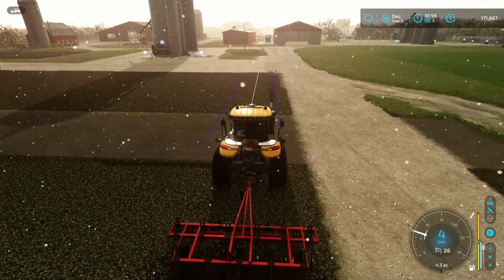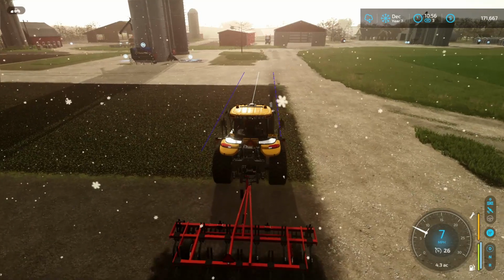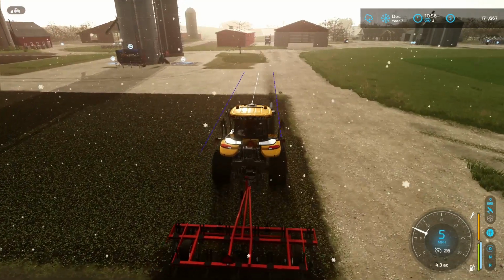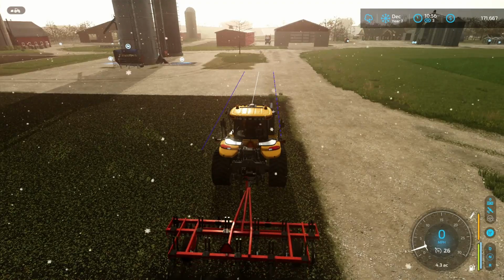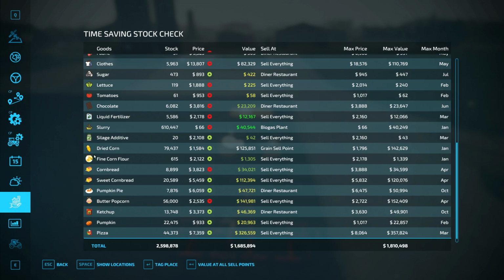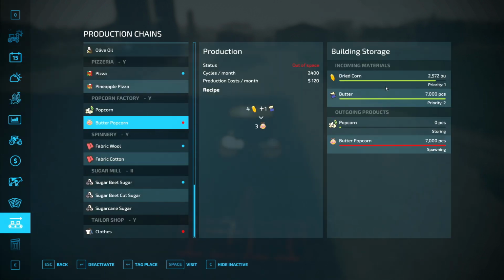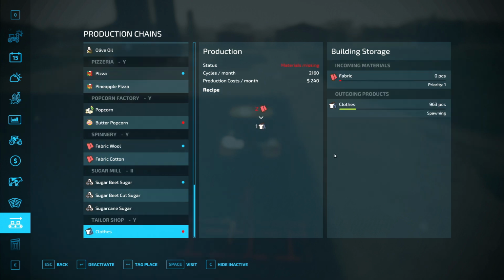Just an update on the financials. We ended up moving a bunch of dry corn across to the popcorn factory and the bakery. So we lost out a lot there, but we still have $142,000 there. That price is going up. That'll be probably the next thing we sell. I'm pretty confident in being able to sell that because we are topped off on dry corn and butter for the popcorn. Looks like we're out of space, so I got some moving to do.